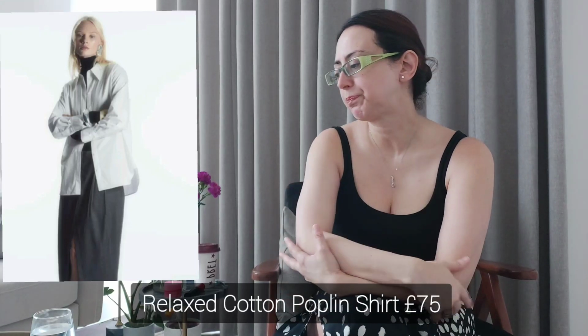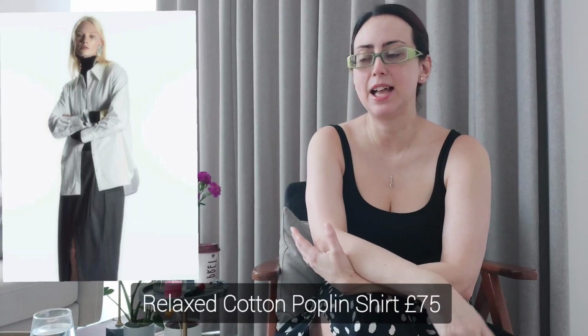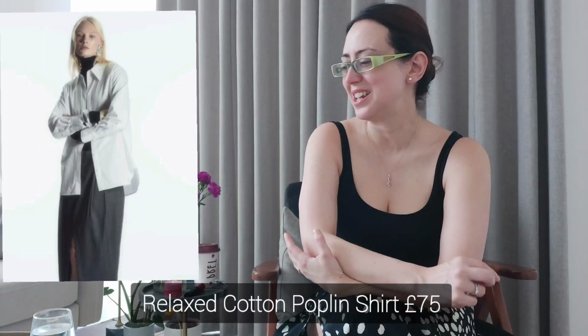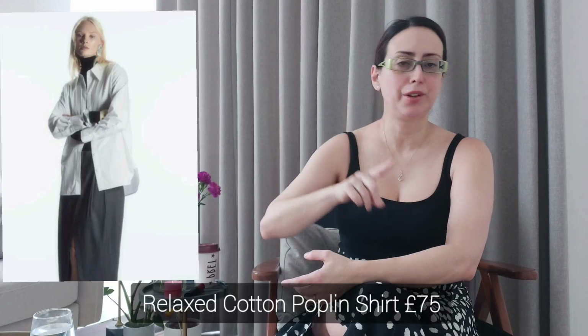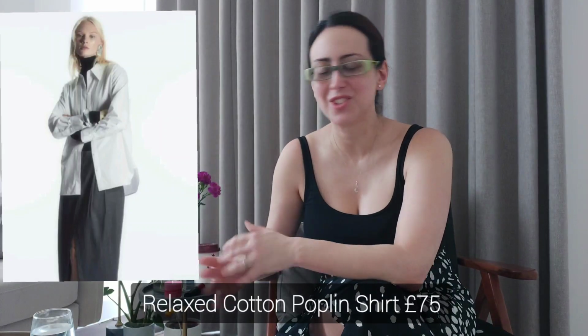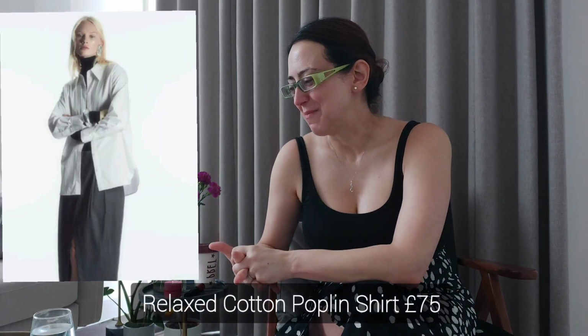And the last item from the tops category is an item that I already have in another color, and they have it now in white. It's the relaxed cotton poplin shirt in white. I think it is as cool as it gets. Really simple piece of clothing for your capsule wardrobe. It's an essential. I think my size is 34, so I haven't purchased this yet. I think I will go for it once I get maybe a little discount code from COS, just to make the most, you know, of my money.